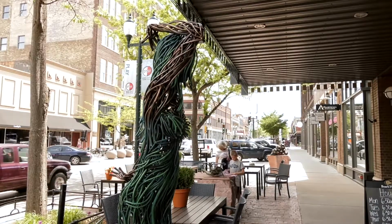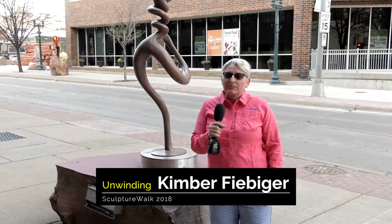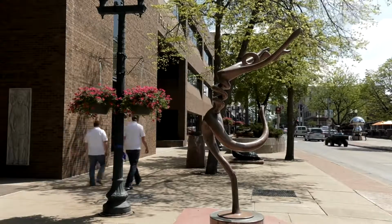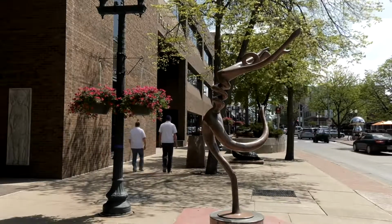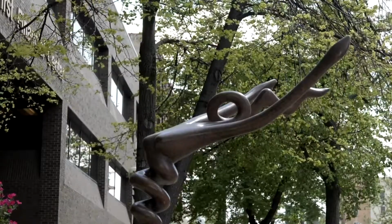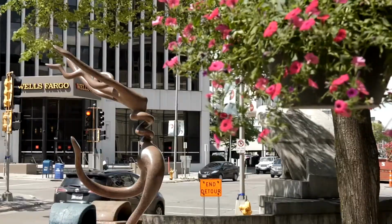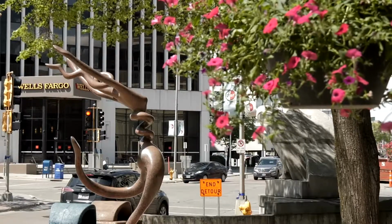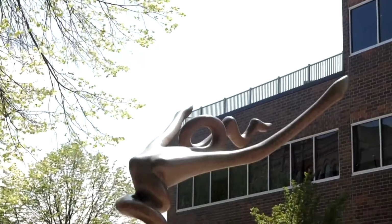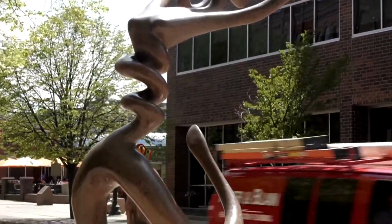itself moving around. My name is Kimber Fee Berger. The sculpture is called Unwinding. You're looking at a woman who has a lot of energy, and it's kind of busting out of her. I'm just looking for a positive reaction, and hopefully they sort of understand the intent of the piece, the physical dynamism that I'm trying to create.